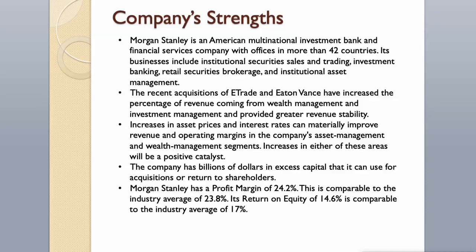Morgan Stanley has a profit margin of 24.2%. This is comparable to the industry average of 23.8%. Its return on equity of 14.6% is comparable to the industry average of 17%.